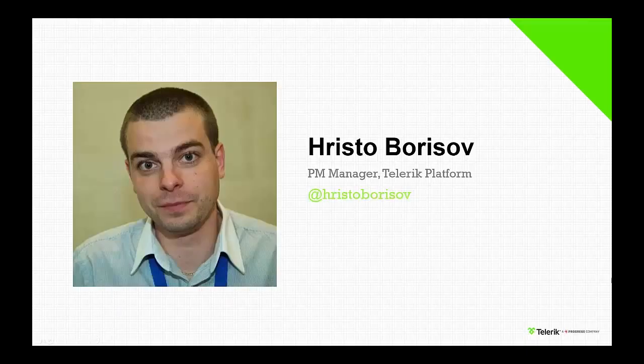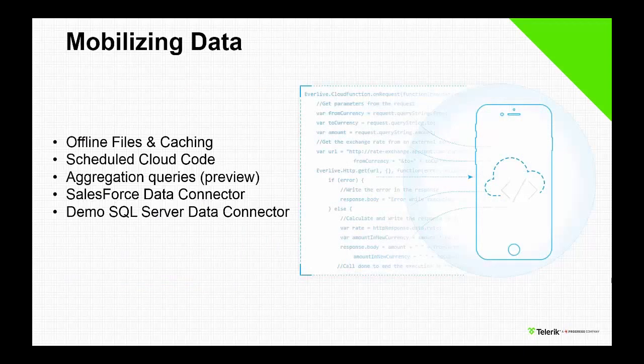So now let's move on to a new set of capabilities that we are introducing into our mobilizing data category. Offline files and caching has been an integral part of the Telerik platform. We introduced it back in May in Telerik Next, but now we are adding files and caching to the way you can build mobile apps today. We're also introducing Schedule Cloud Code, which allows you to run recurring cloud functions in our server so that you can have much more complex business logic in our backend services.